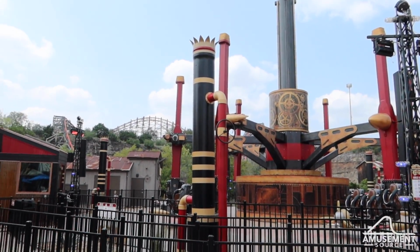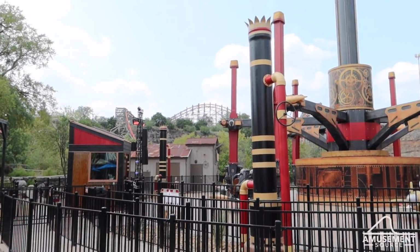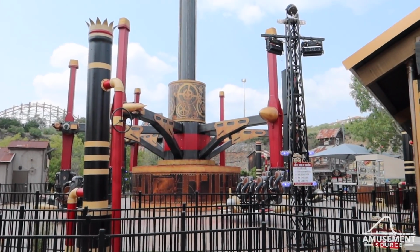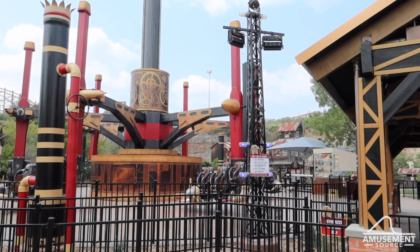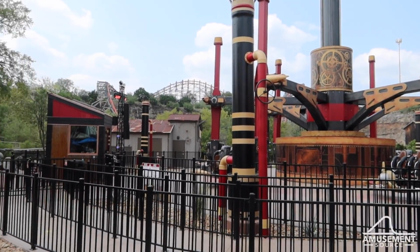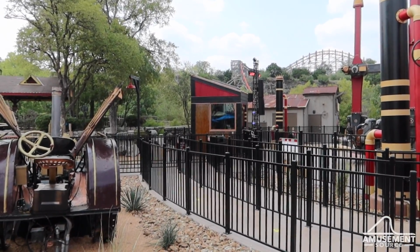But you can see that they've done theming all the way along here too. You've got lighting effects. I believe that these shoot out smoke and fire and stuff like that. So very fun. Really looking forward to this. This is a really awesome addition to the Crack-Axle Canyon kind of steampunk theme that they have going on.